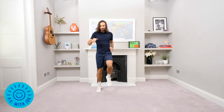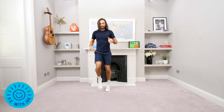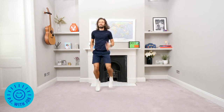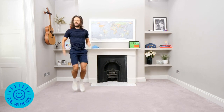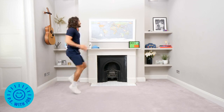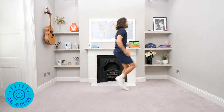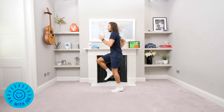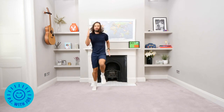Okay, question number two on the quiz. Which famous family's dog is named Santa's Little Helper? Which family has a dog called Santa's Little Helper? I know this one. Come on, 20 seconds. Oh, keep it going, nice and fast. Lift those knees up, arms nice and straight, pump the arms.